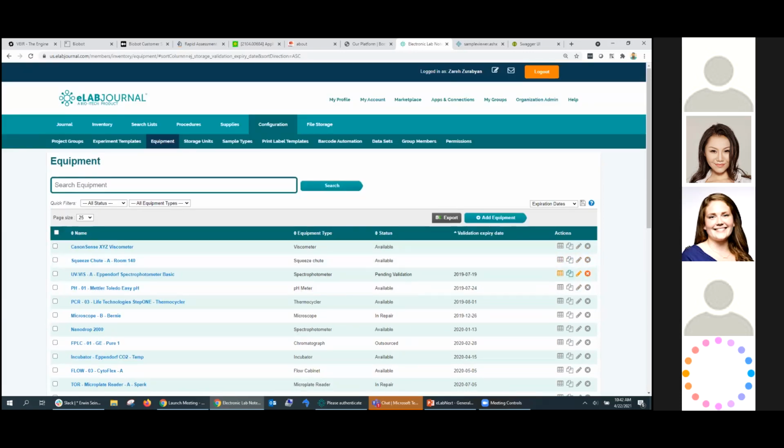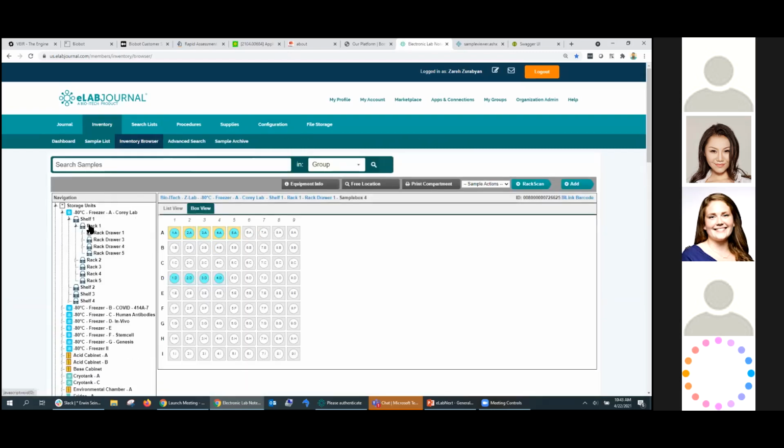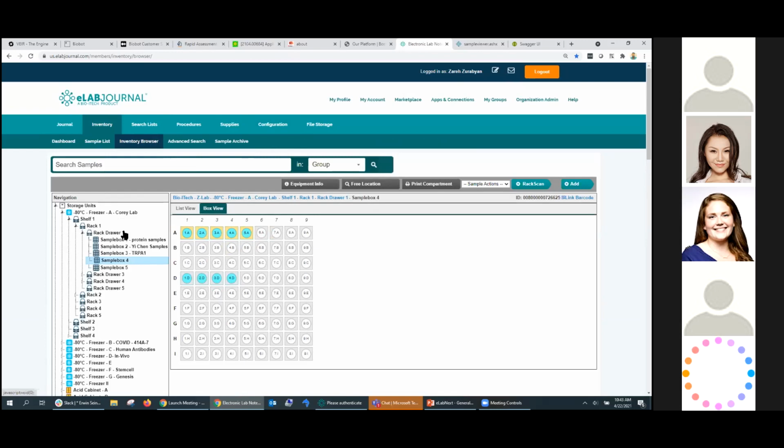And needless to say, you can create reservations on your storage units. So if you're sharing a freezer and 2 shelves are for one person and 2 for another, you are able to create these reservations and also add this naming system in there that will allow you to differentiate as to which region belongs to whom.